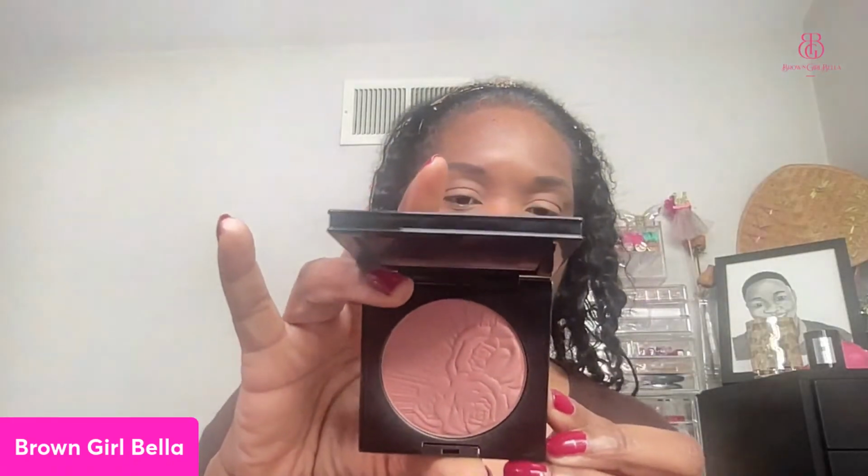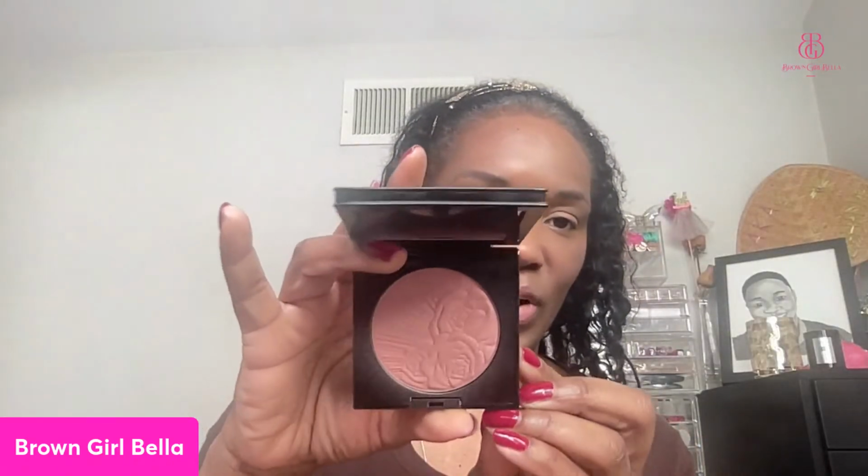Do y'all remember this? This is the Flirtations from her Divine Blush, the first go round. When I saw the Mimi and I started putting it on, I was like, why does this look so familiar to me? And then when I started digging in the crates, I was like, that's because Mother Pat did it first. So we're going to put a little bit of Flirtatious right on top of Mimi.